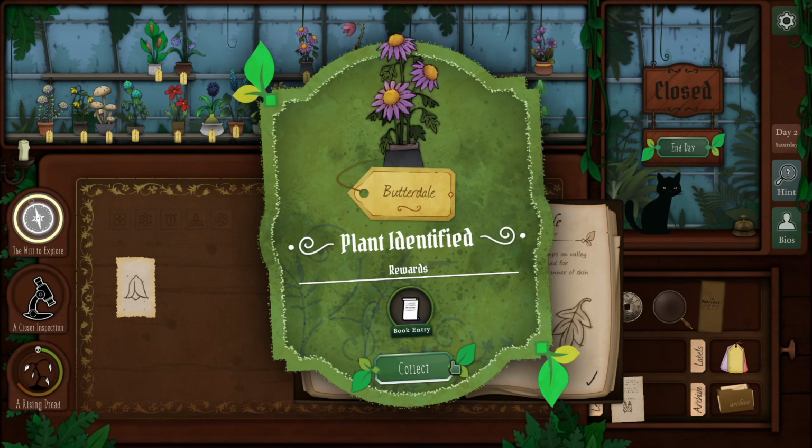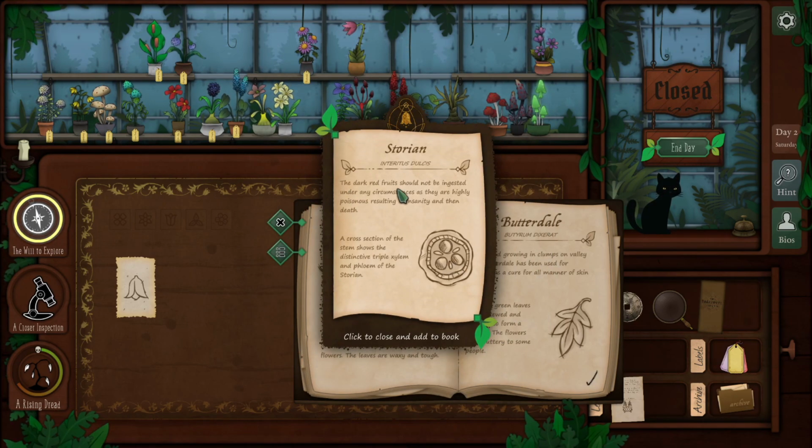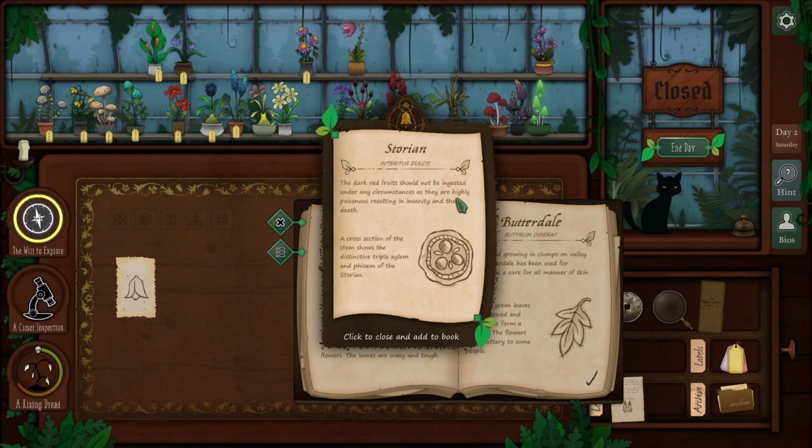Identify 10 plants. Wow, okay. So we get a new book entry for Storian. Dark red fruits should not be ingested. They're highly poisonous and result in insanity and then death. Oh boy, what a great time.